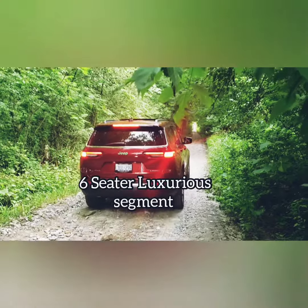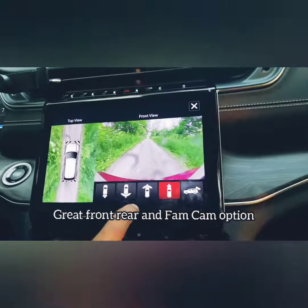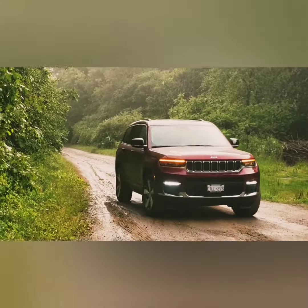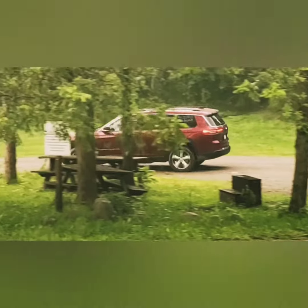A 6-seater, first in its class for Jeep with 3 rows. It has a great front and rear, and an amazing fam cam feature. The panoramic sunroof comes with all 4 trims. Auto, mud, snow and sport modes for your driving pleasure.